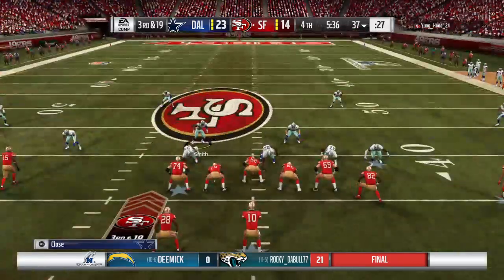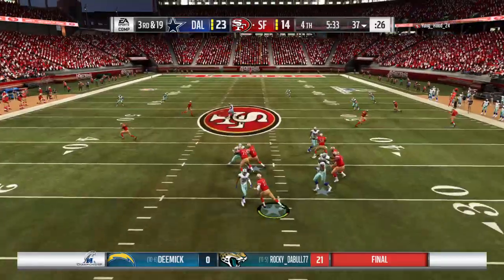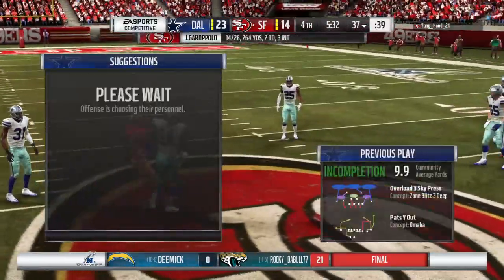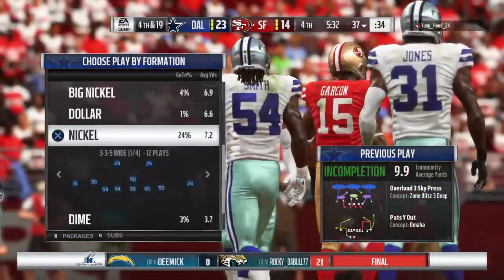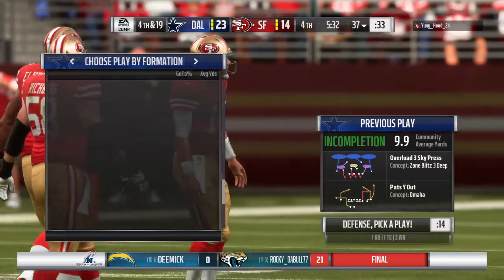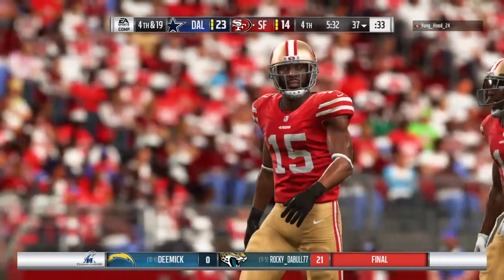An incomplete pass on that last play, and that means they'll need to come up with something here on third down. And this is going to be incomplete. Anytime a ball's thrown in the middle of the field and it's popped up in the air, I expect someone to catch it. It doesn't matter whether it's offense or defense because there's usually a great amount of bodies in that part of the field. In this case, no one came up with it.